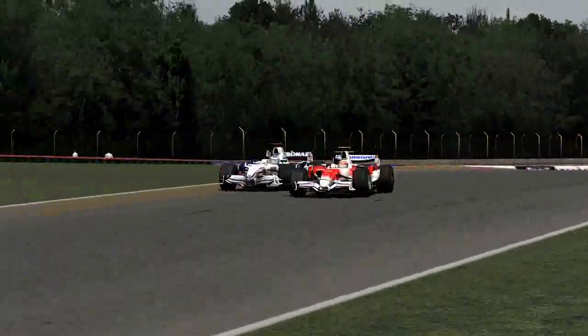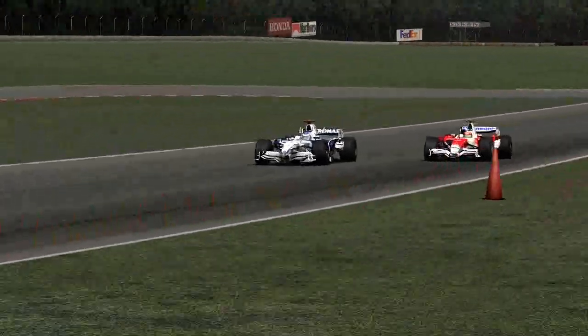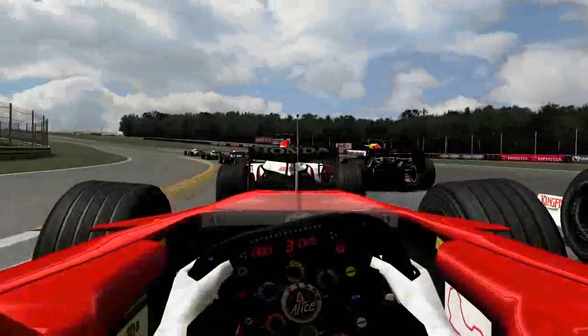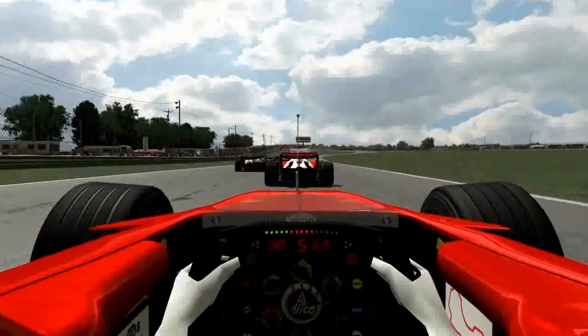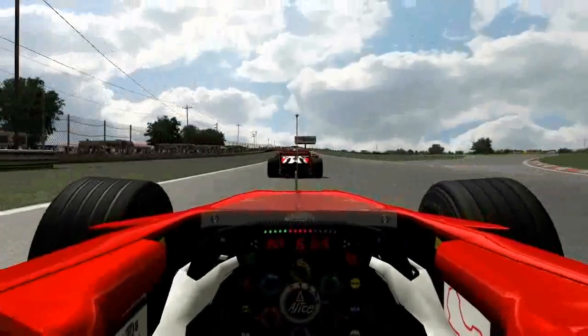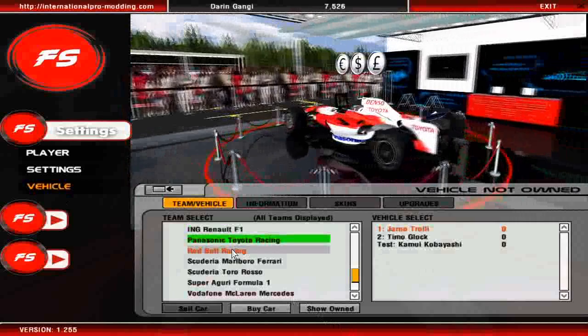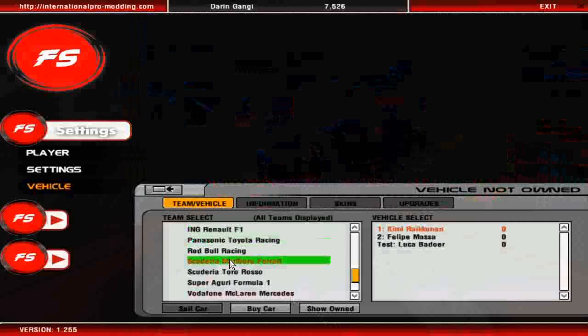IPM has taken their experience from the 2006 and 7 mods and really perfected this version. FS1 2008 goes a step further from the 2007 version with highly detailed cars, textures, and helmets. New suspension, physics, engines, and gearboxes round out the heart of this mod. International Pro Modding has also converted the UI and garage to have a new look and feel, which makes this a must-have for any R-Factor library.